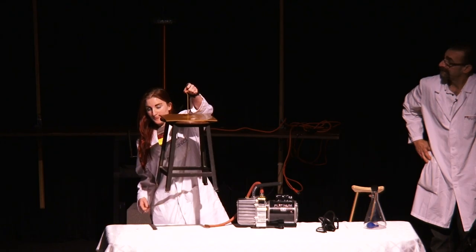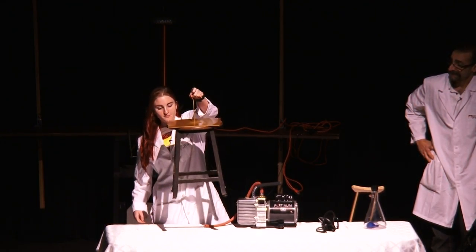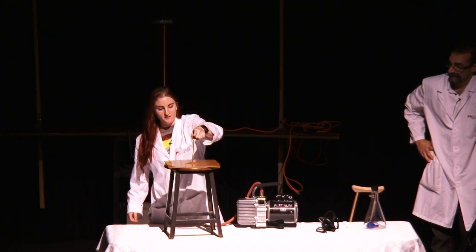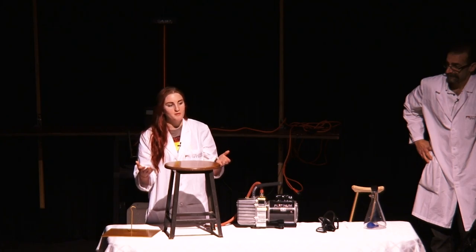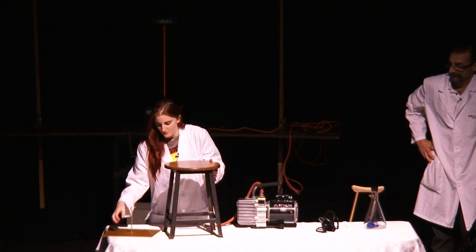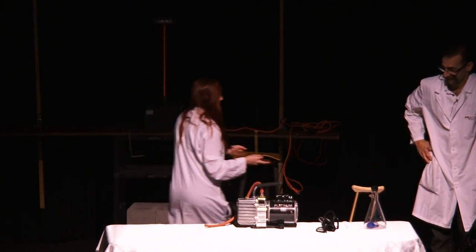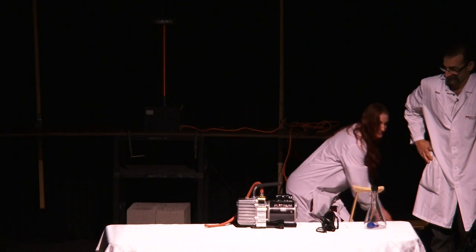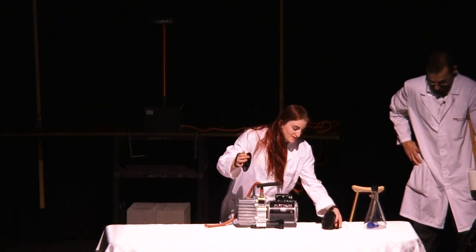But there is still atmospheric pressure pushing down on the rubber mat and pushing up on the bottom of the stool. So when I go like this and lift it up, the atmospheric pressure on the bottom of the stool is what keeps it up. And I lower it back down, remove the rubber mat, and now atmospheric pressure is on all sides of the stool again. Whoop.